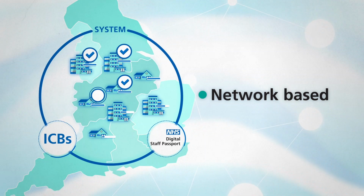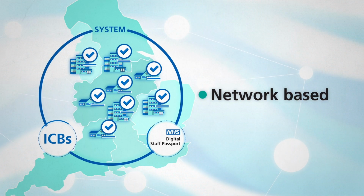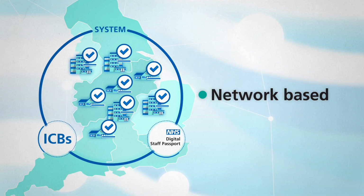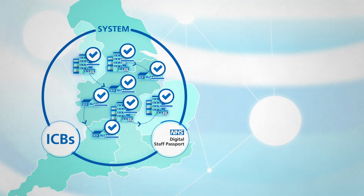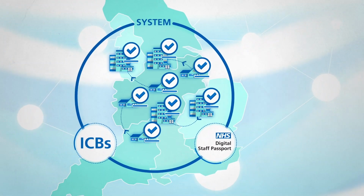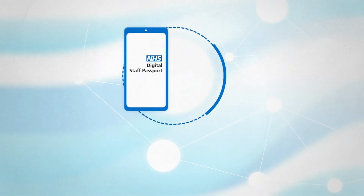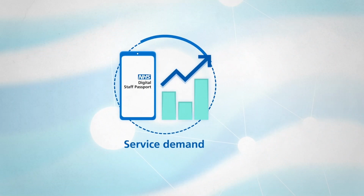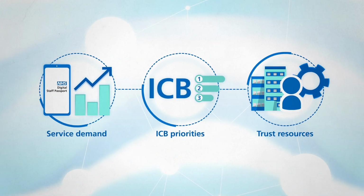Network-based, with implementation at NHS trusts across system boundaries to meet the demand of a local or regional clinical or operational network, or support rotational trainees moving across system boundaries as part of their training programs. The chosen option will depend upon service demand, ICB priorities, and trust resources.